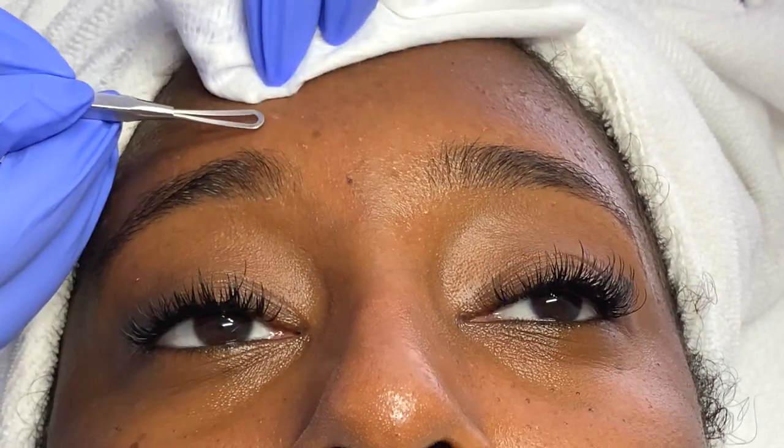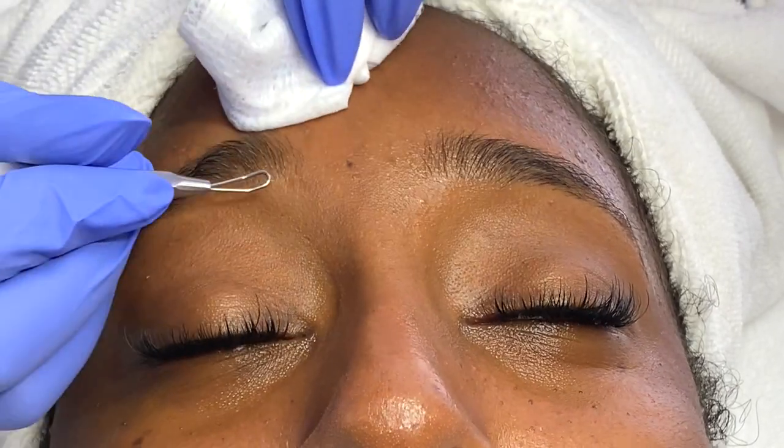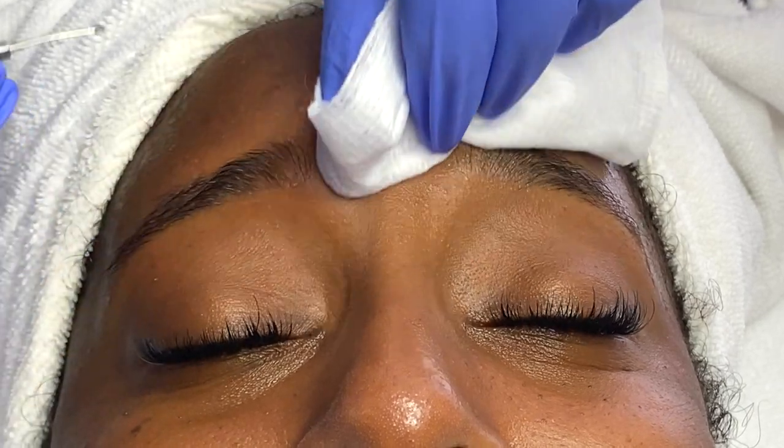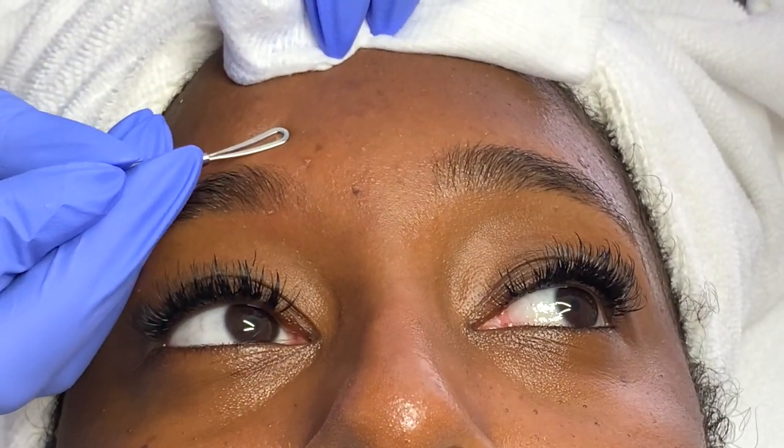As far as extractions go, most of them were on her forehead and, of course, the obvious nose area. I went over the rest of her face, but nothing was really there for me to extract. That really wasn't shown in the video just because there wasn't anything to see.